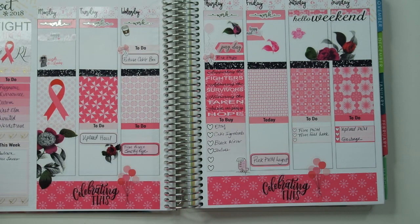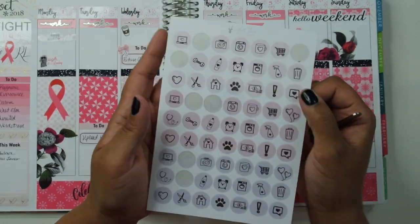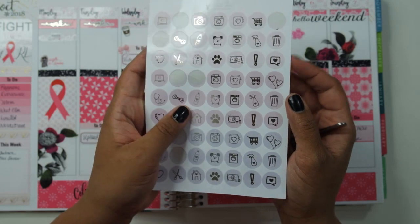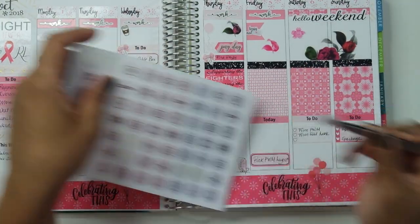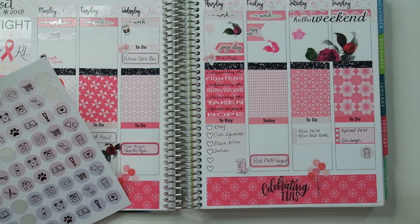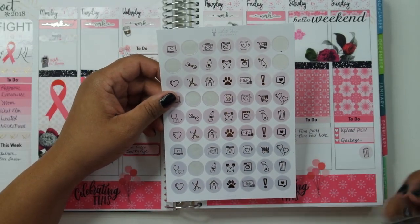So that is it for that sticker sheet, and I think I'm done with the florals as well. And then I do want to grab this White Deer Stationery sticker sheet. This is basically foiled icons, and this is in the bunny colorway. So I'm going to grab the pink one. I'm going to grab the garbage can one because I do have just a reminder to take out the garbage on Sunday. And then for Saturday, I just want to mark down, I have to film that day.